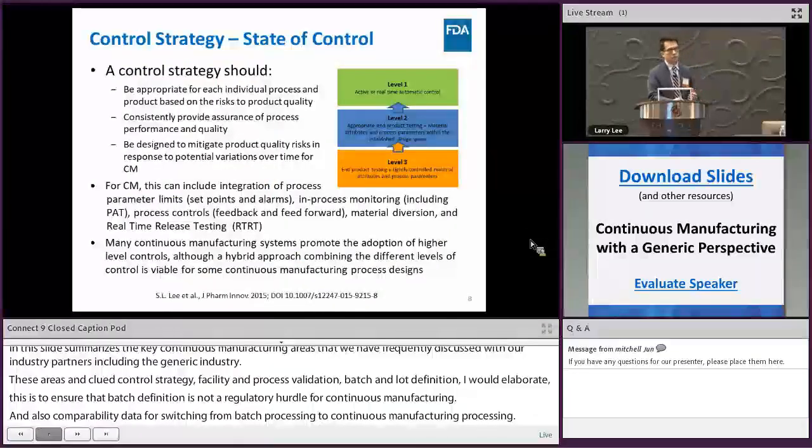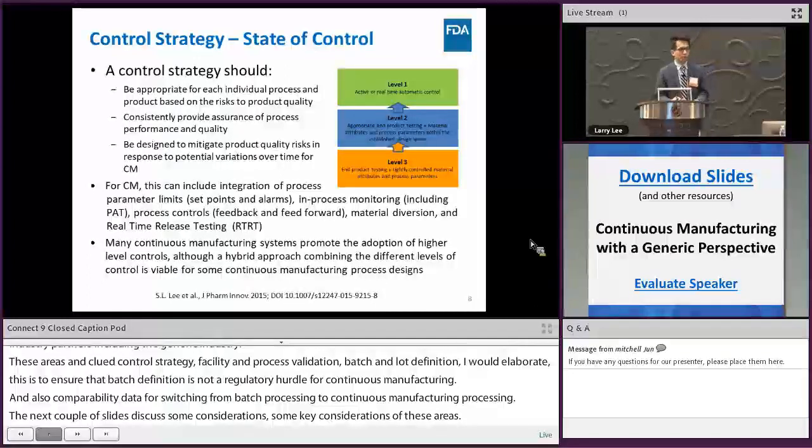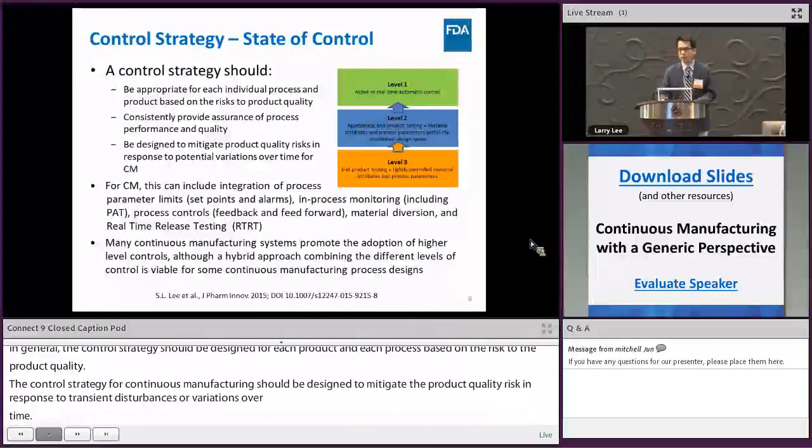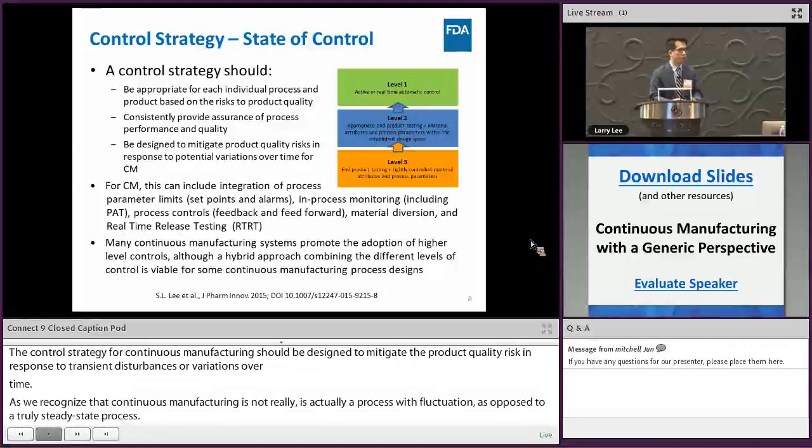In general, the control strategy should be designed for each product and each process based on the risk to product quality. In this context, the control strategy for continuous manufacturing should be designed to mitigate the product quality risk in response to transient disturbances or variations over time, as we recognize that continuous manufacturing is a dynamic process with fluctuation around the target values, as opposed to a truly steady state process. Our regulatory assessment focuses on a holistic approach that can be used to ensure product quality during the continuous operation.